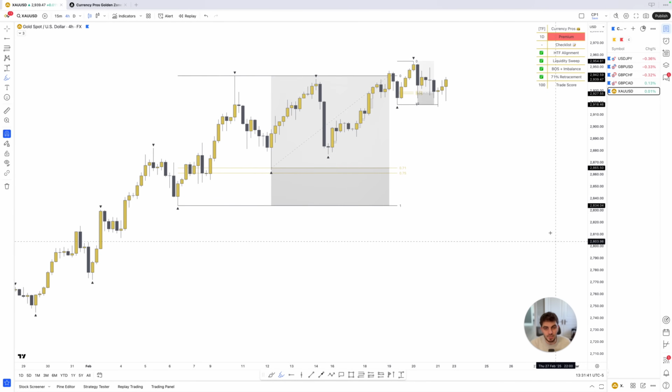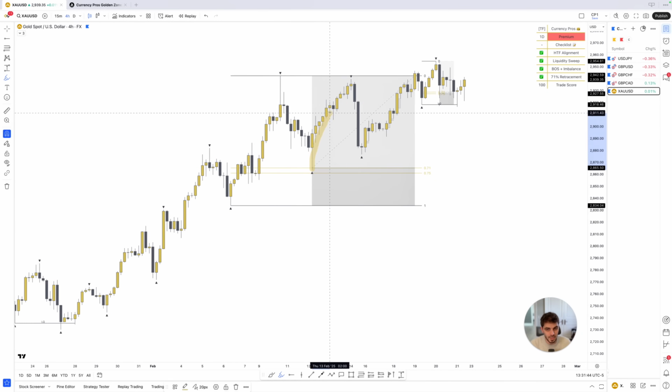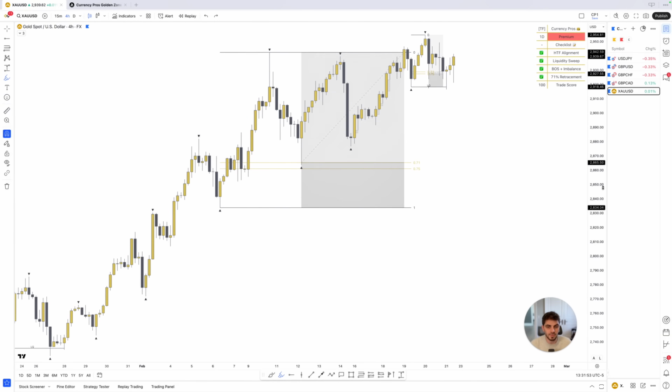So I ended up deleting the pending order as price continued to take off to the upside, which was a little heartbreaking, a little more heartbreaking now that I see the end result, of course, but it is what it is. It's the nature of the game. Now, gold is a little crazy. It's a very finicky asset to trade.